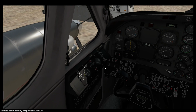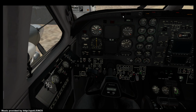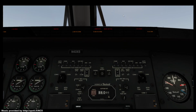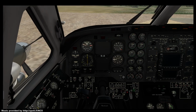Fuel pumps on, battery switch on. Okay. Make sure nothing new up there. It looks a little different. Oh, let's go ahead, get that cabin door closed. There we go. Inverter. Okay, those are the normals. Okay. Battery switch on.